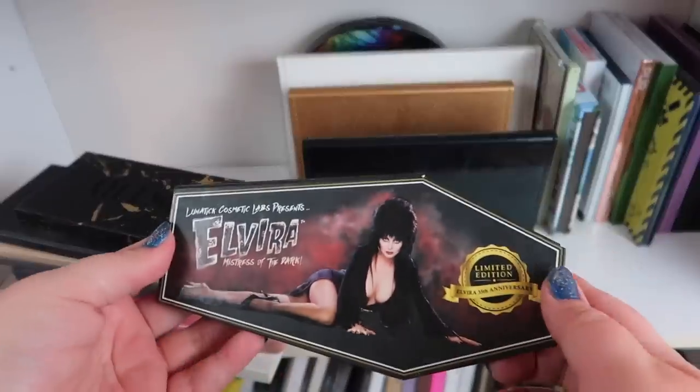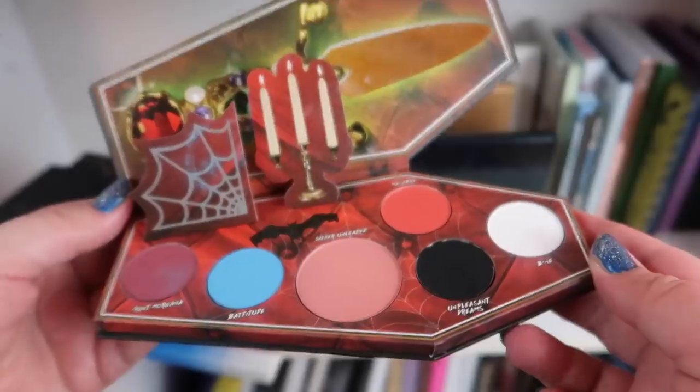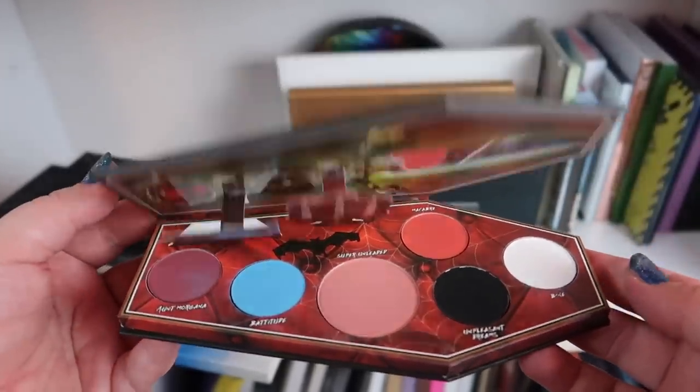This is a palette I got from Lunatic Cosmetic Labs. It's the Elvira palette, and just how stunning is this palette? I love this palette, and I'm going to keep it.